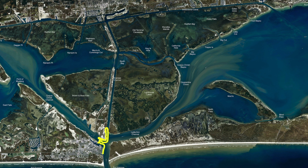Also, we've been coming out to the end of the jetties when it's calm. There have been bull reds out here. There have been slot reds. There have been Spanish mackerel out here. Early in the morning, there have been speckled trout out here on popping corks and live shrimp on this north end of this point of the jetties. There have been black drum out here.